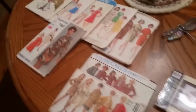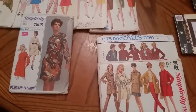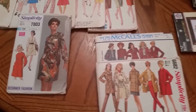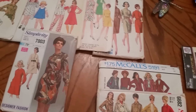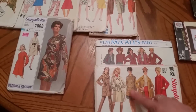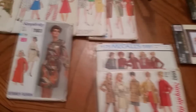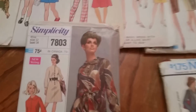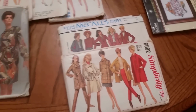Another item that I'm experimenting with is vintage patterns. I'm pretty sure that these are not cut out. I will give them a real close inspection. I believe they were only maybe 69 cents. I already took the tags off. I did it real carefully. And these are mostly from the 60s and the 70s. And even just looking at the hairstyle and the makeup, it's very obvious that that's how old they are.